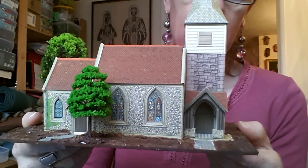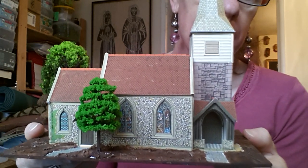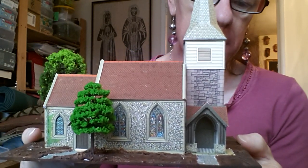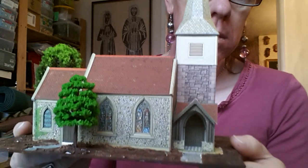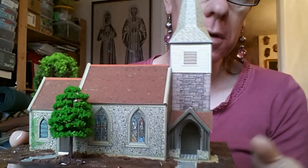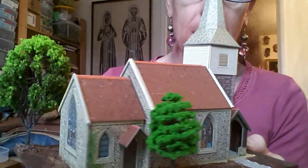Came out very well. Oh, that's the front view of it. I had it the wrong way around. Yeah, so very pleased with that. It still needs the grass putting on the groundwork. So I've still got to sort of turf it over, if you will. But that's something I might do today.